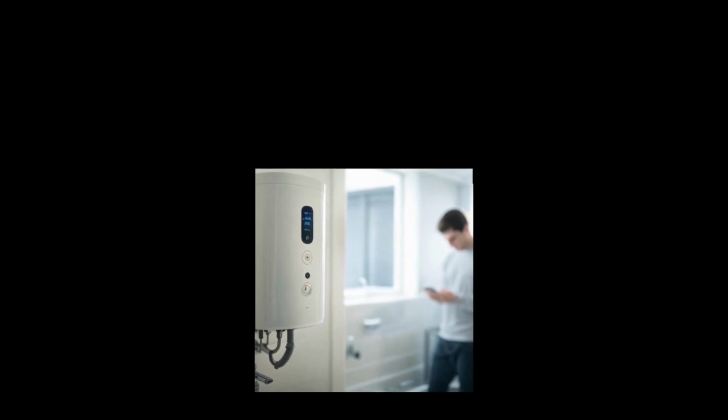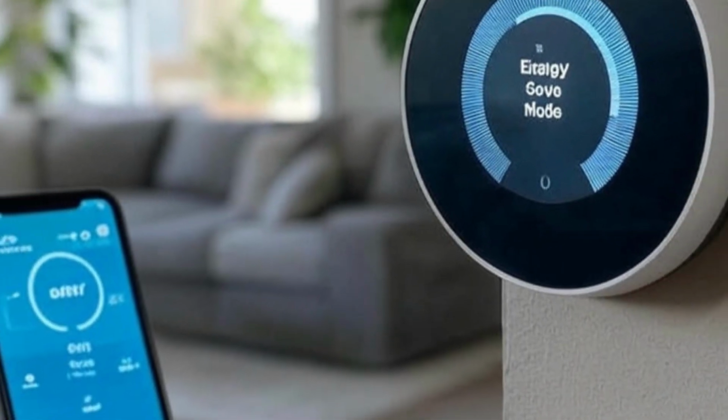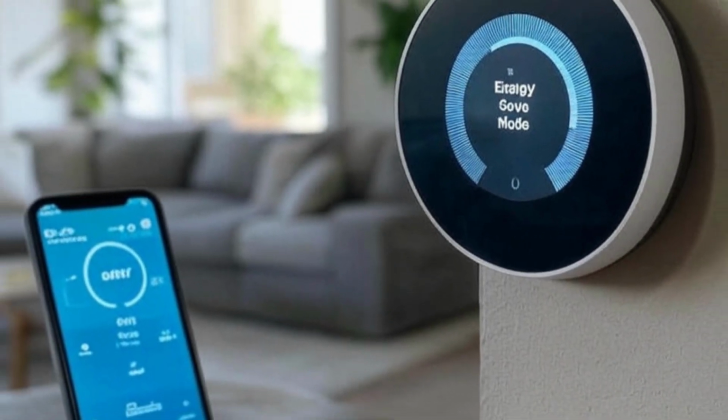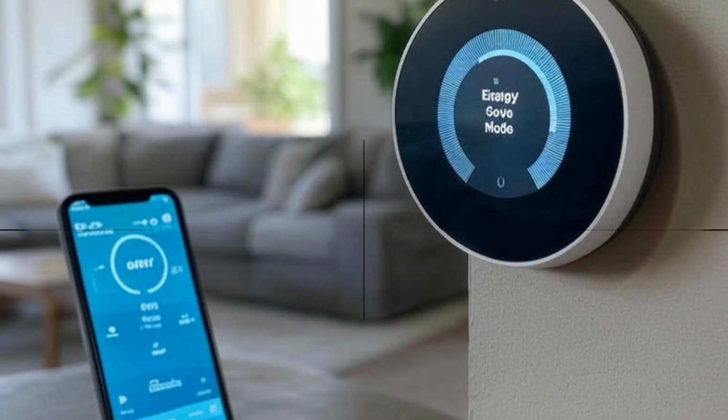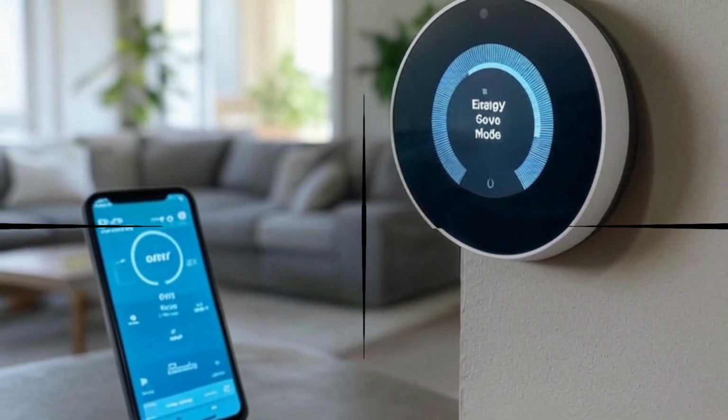Now that you know which devices to look out for, setting them up is the next step. While it may seem intimidating, most smart devices are designed to be user-friendly. Let me walk you through the general process for setting up your smart thermostat.